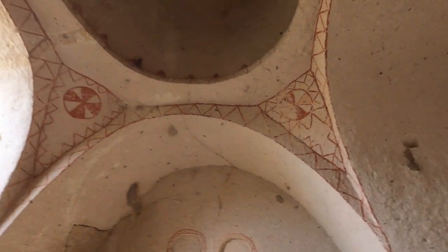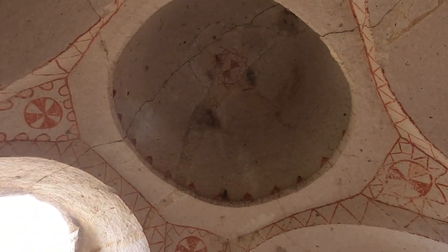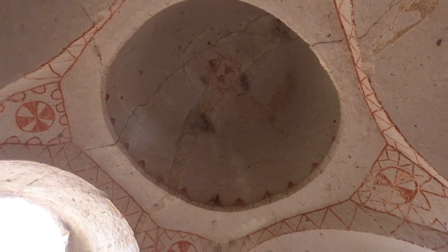Yeah, there's some paintings still in here, minimal, but some. And at least you can photograph them.